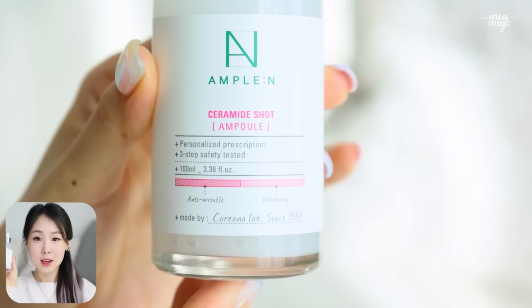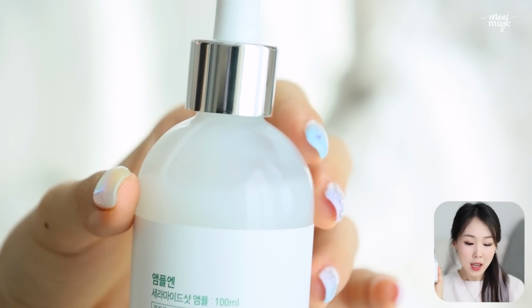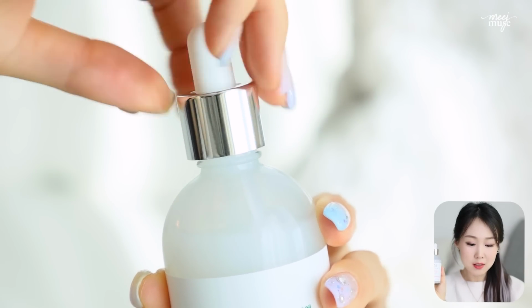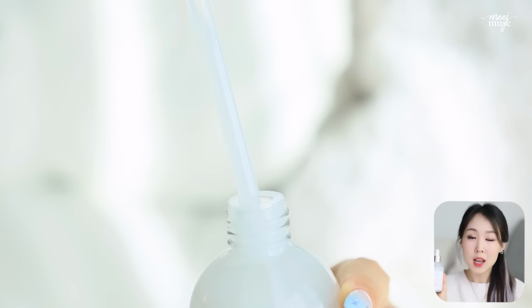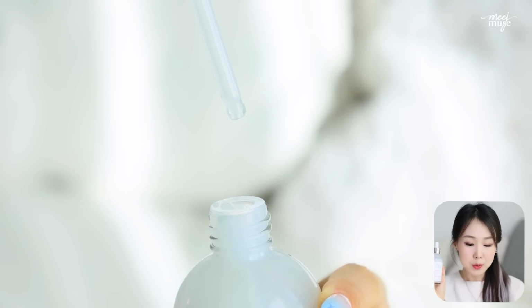This is a Ceramide Shot ampoule that is not for the faint of heart. It is definitely a very heavy duty moisture ampoule. It contains 50,000 ppm of Sera Complex, which encourages lipid biosynthesis and helps to hydrate the skin from within. It also contains allantoin, which strengthens the skin's moisture barrier and helps to prevent moisture loss, and arctigenin, which also helps to nourish the skin and actually makes it firmer.